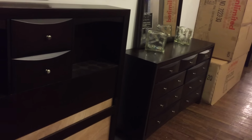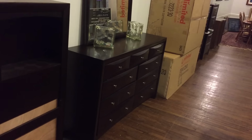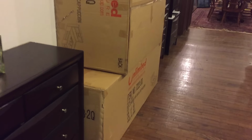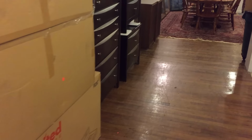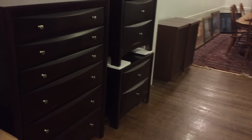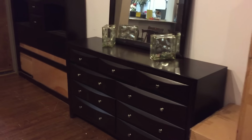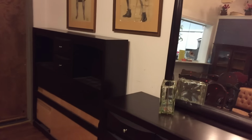Ladies and gentlemen, not only antiques, but also new, used, and incredibly beautiful furniture. Here's a brand new bedroom set still in the box for you. Look at all the pieces here. Nice pair of nightstands, nice high chest. There's a nice bed part. There's a bed with storage. Etc. Beautiful, beautiful furniture this week.